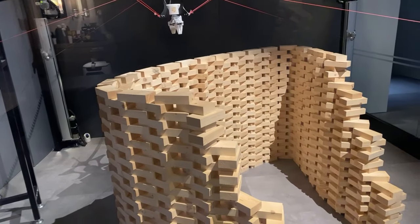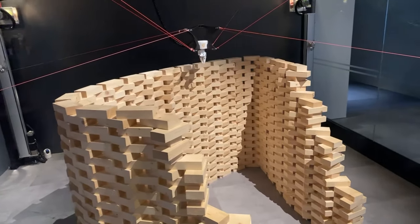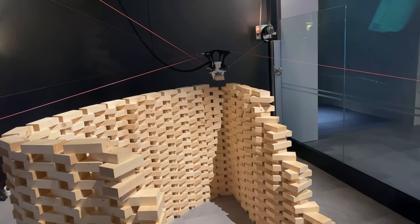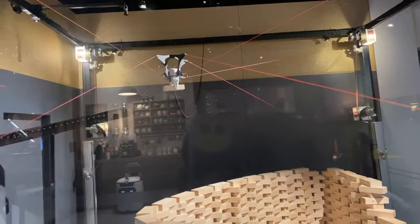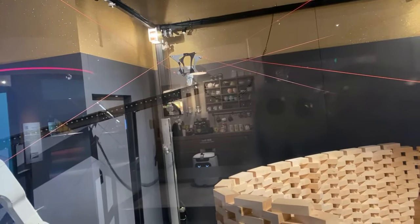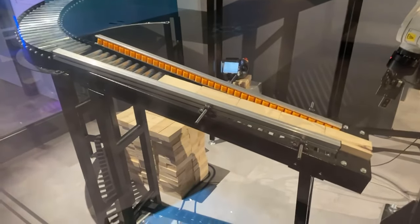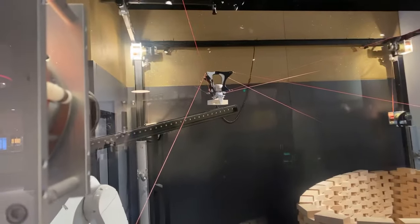There are three main components of this robot. As you can see, that's the gripper. The gripper will transport the bricks, and then there's the delivery system for passing the bricks, and an automated computational unit. Since every component is lightweight, the system is suitable for transportation to different working environments, where it can be easily reassembled.